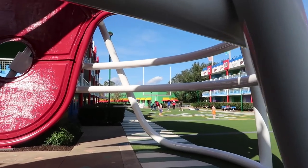They feel bigger. But then again, maybe it's a mental thing because I did the tour of Art and Pop when it was hot out. Now it's cooler and I did the tour of All-Star Sports and it didn't seem very big at all because I'm not sweating my face off. So I don't know.